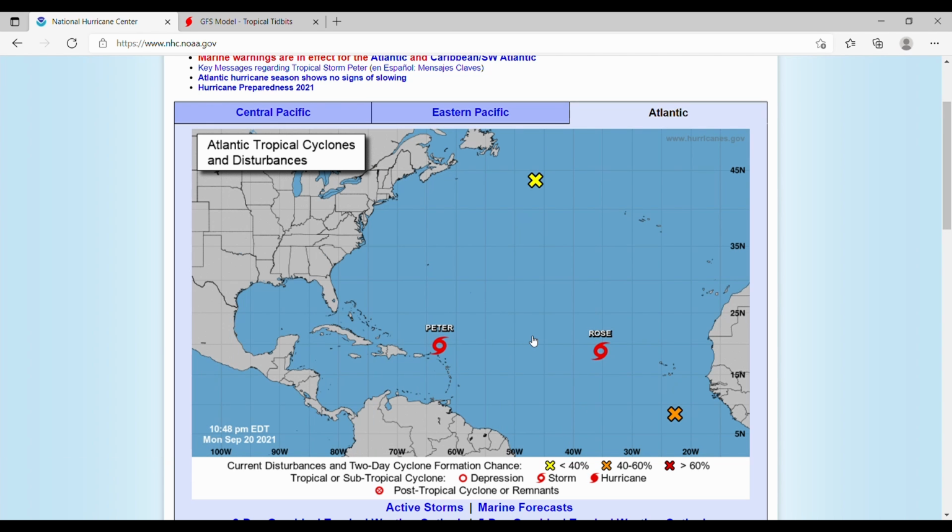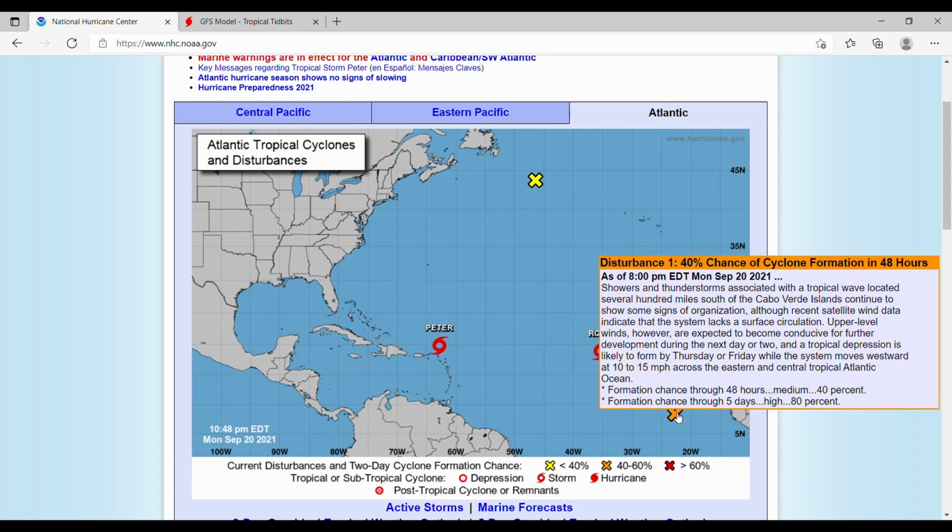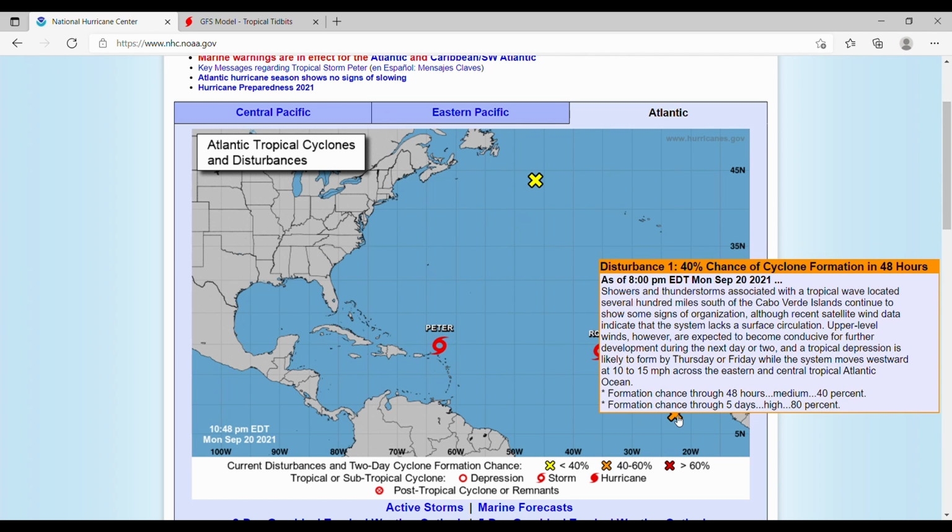Today we are talking about the tropical Atlantic yet again. So today we're looking at another disturbance. This one just came off of the coast of Africa and already has a very good chance of forming in the next 48 hours and 5 days.